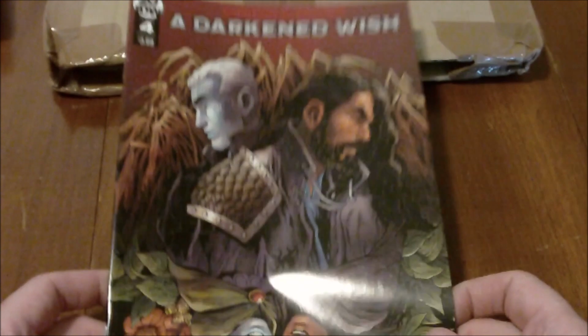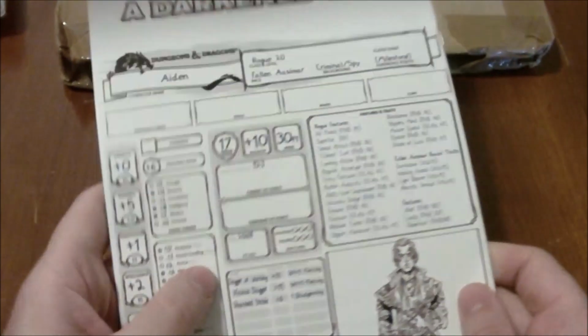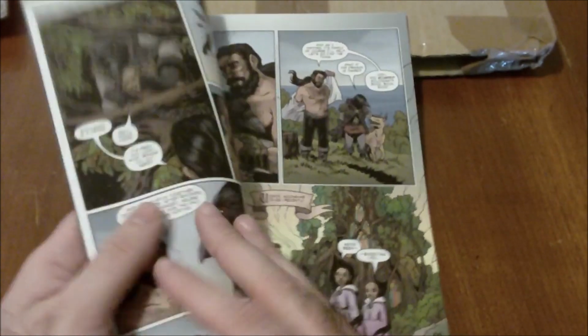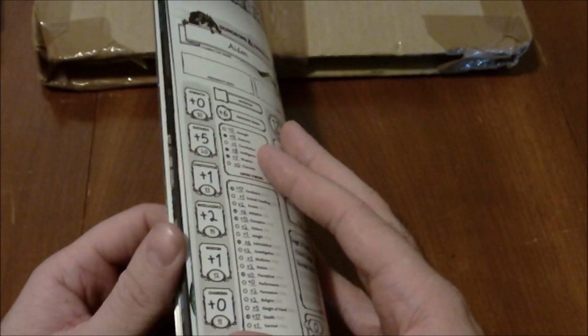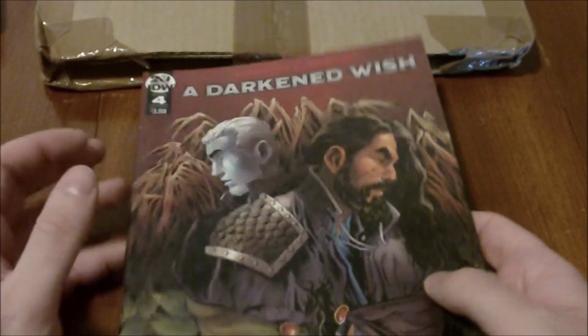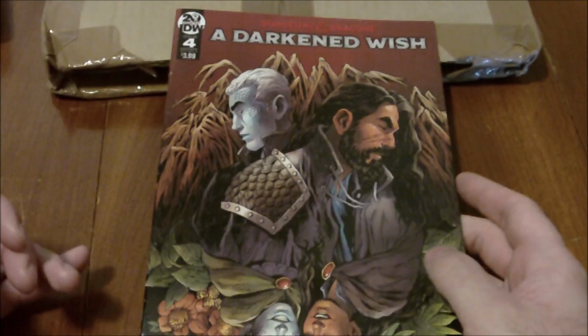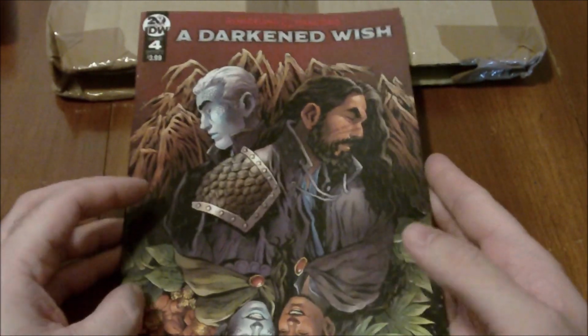The first one here is A Darkened Wish. This is number 4 of at least 5. This is a series that's interesting. I like it, but to me it's not as entertaining as the ones with Minsc and Boo in it. And there's nothing bad about it or anything. It's just a little bit darker, a little more subdued in its tone, which is fine.